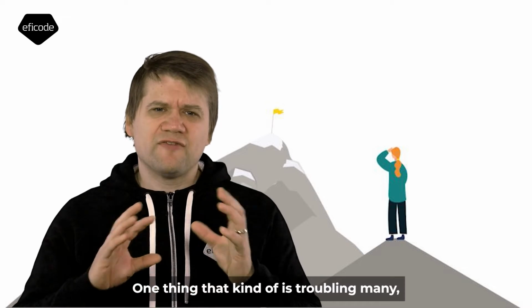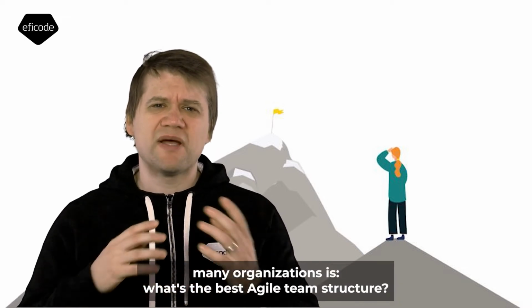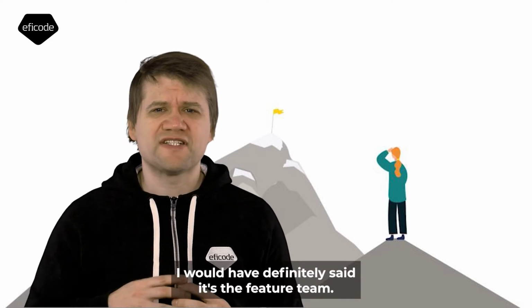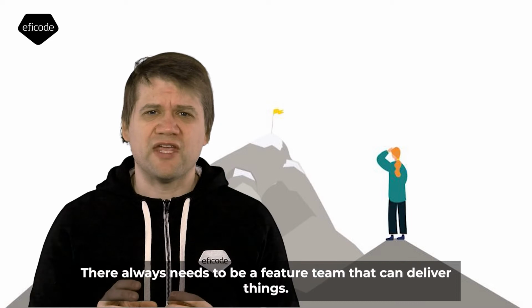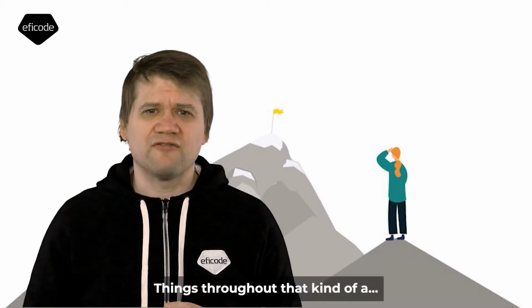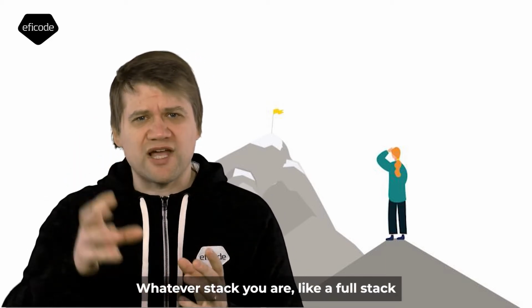One thing that is troubling many organizations is, what's the best Agile team structure? If someone had asked me 15 years ago, I would have said definitely it's the feature team. There always needs to be feature teams that can deliver things throughout whatever stack you are, like full stack teams.